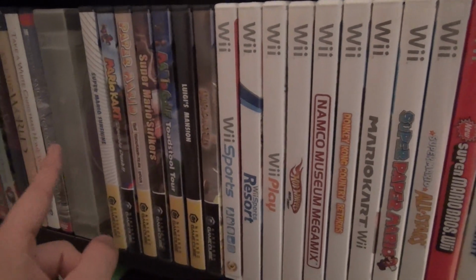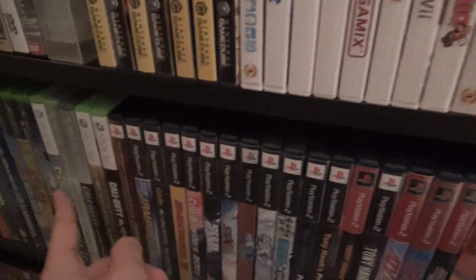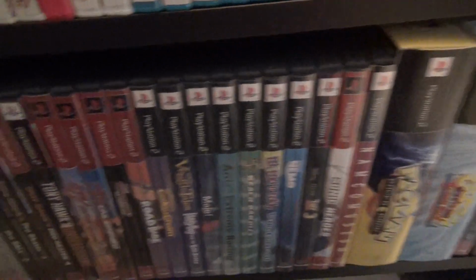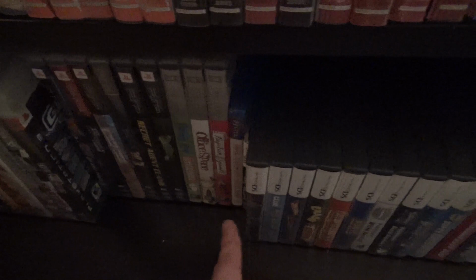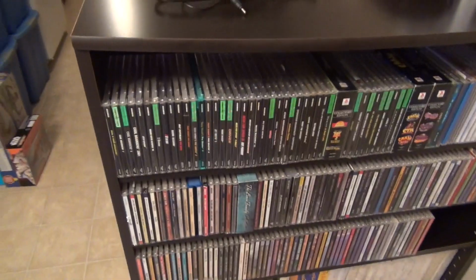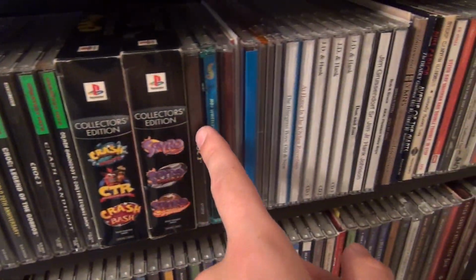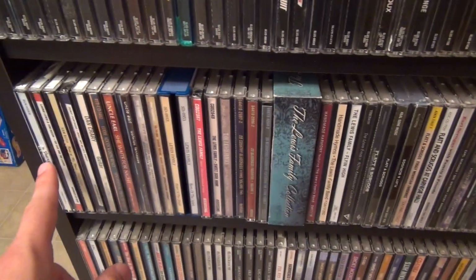Then next we get into the video games. GameCube, Wii, Wii U, Xbox, Xbox 360, a lot of PlayStation 2, a few PlayStation 3, PSP, one PS Vita, and then Nintendo DS, Nintendo 3DS, and then PlayStation 1. And we'll move on to the next shelf over here. PlayStation 1 all the way down here. Then it switches to a couple computer games and then CDs for the rest of the way.